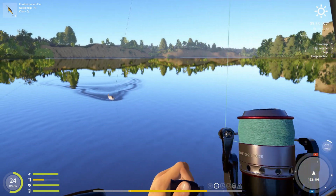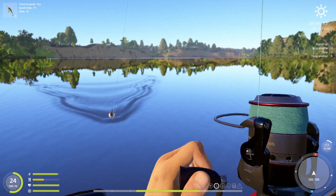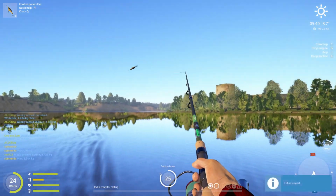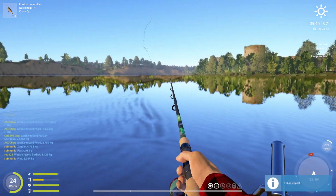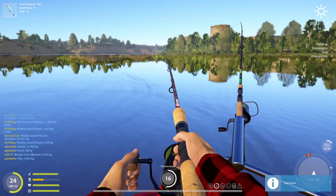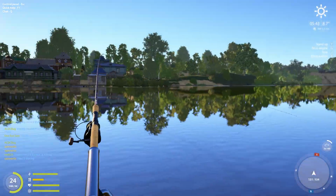I hope it's a pike. A good pike. 3.904 pike. Yeah, there wasn't anything on that one. I'm mistaken.